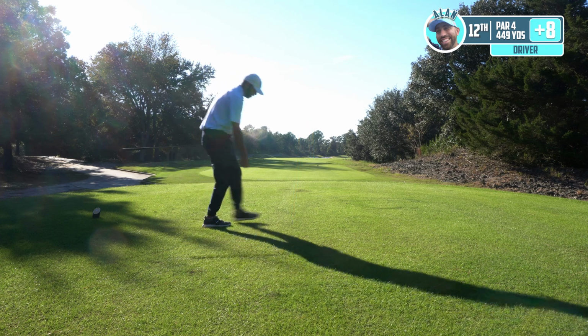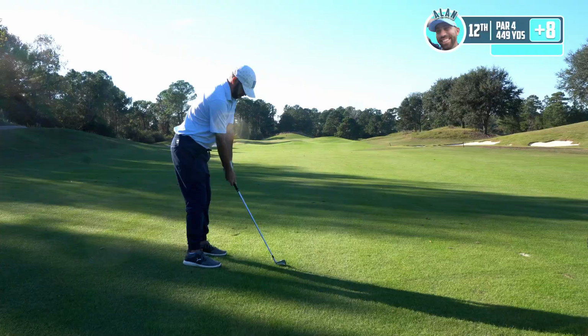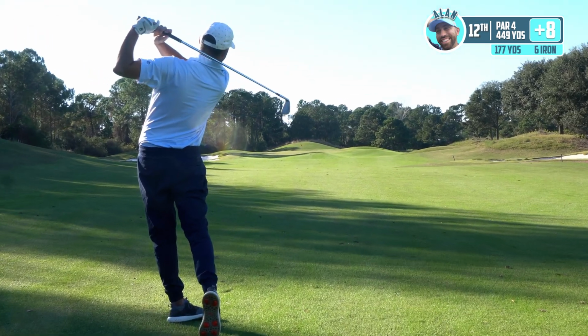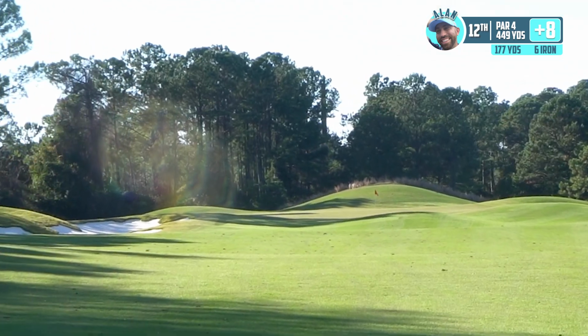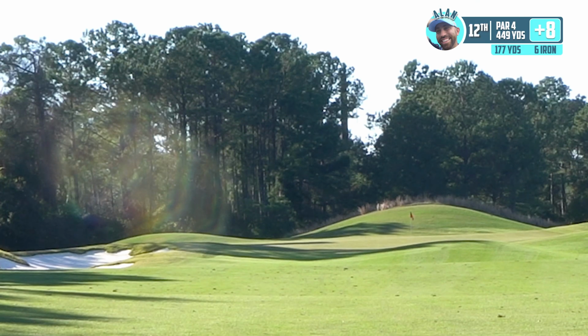Ooh, nice little kick off the left side, kind of where the rough meets the fairway. Bounced right, should be in the middle. Oh, it's left. Catch the mound and stay there. Ooh, I think I did.